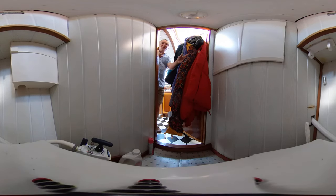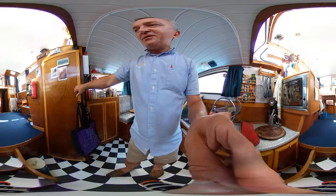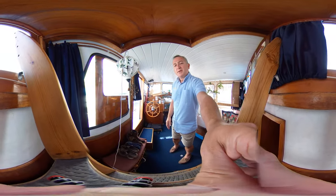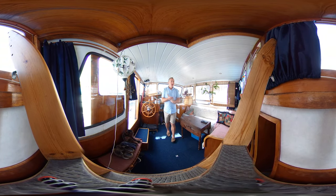It is a heads compartment, and I think you should get away with doing what you need to do in there. So let's pull you out past all the coats. I won't try to close that door one-handed, but let's push it to just for now. And I'll take you back to the saloon. Here we go. And this time I'll place you there, so you're on the top step to the aft companionway up to the flybridge there.